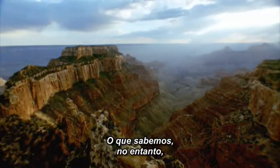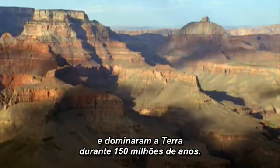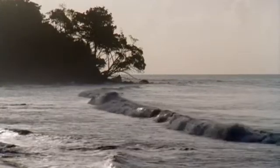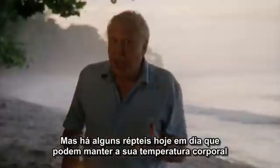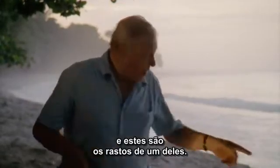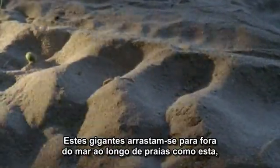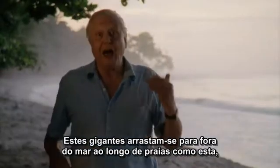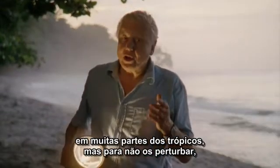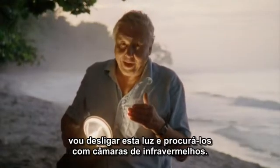What we do know, however, is that dinosaurs were extraordinarily successful and dominated the Earth for 150 million years. But there are some reptiles today that can keep their body temperature well above that of their surroundings. And these are the tracks of one of them. These giants haul themselves up out of the sea along beaches like this in many parts of the tropics. But in order not to disturb them, I'll turn this light out and we'll look for them with infrared cameras.